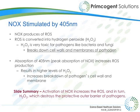Therefore, by introducing 405 nanometers, the peak absorption of NOx, Lunula is able to increase the production of ROS, which results in the increased production of hydrogen peroxide, therefore increasing the breakdown of the pathogen cell wall and cell membrane. Overall, Lunula is able to alter the function of NADPH oxidase, or NOx, by introducing the 405 nanometer wavelength, increasing its production of ROS, which is converted into hydrogen peroxide, which begins to break down the fungal pathogen cell wall and membrane, weakening its defenses.